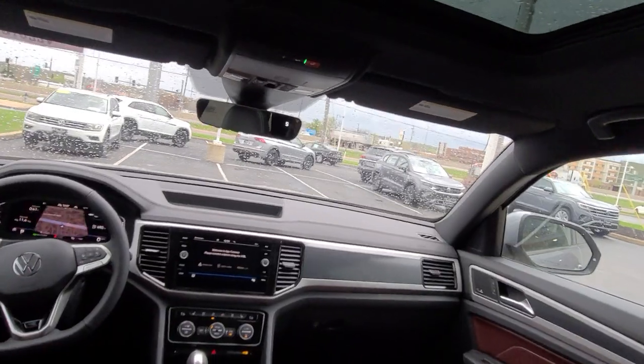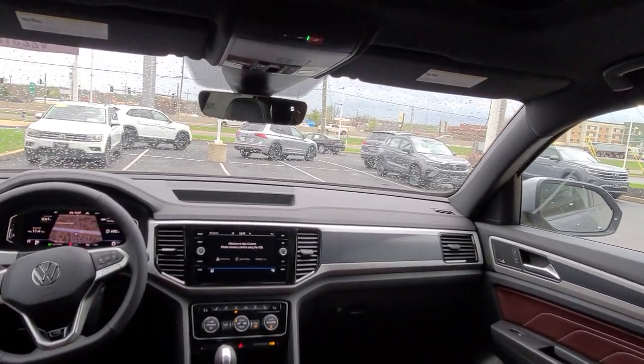Cut down on that noise a little bit. That's an excellent demonstration of the sound dampening. You heard how loud it was when I had the door open and I was outside. Now it's a lot quieter.